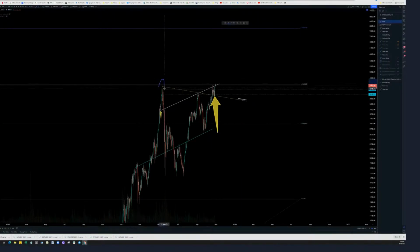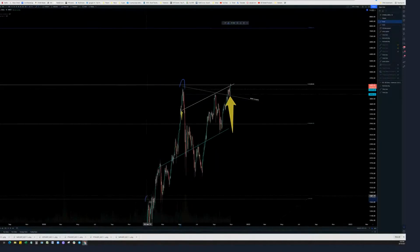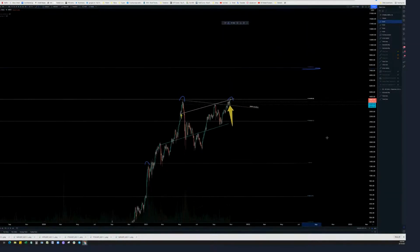Look, perfect. So you're just measuring that resistance here as one. You have perfect alignment, and I can see why it's obviously a double top. Moving along, the next level up is the major one there, which is 7,800. In between, what's going to take place? Well, we have this method.